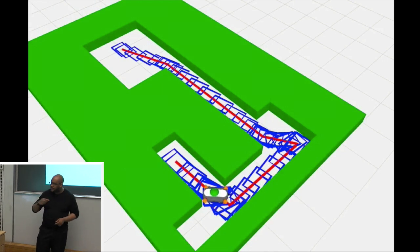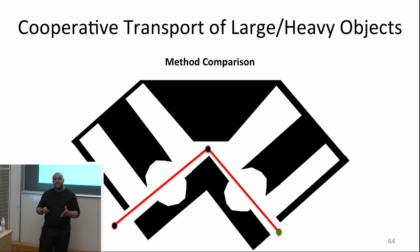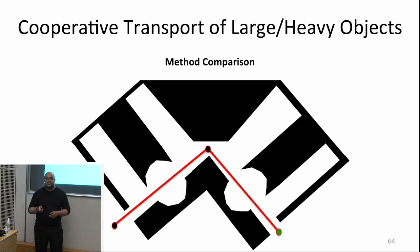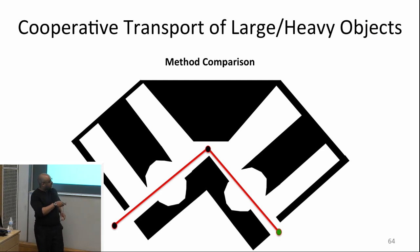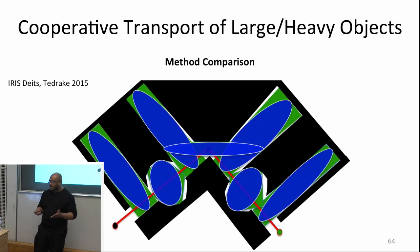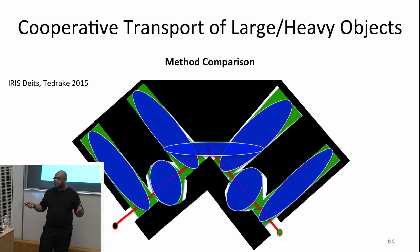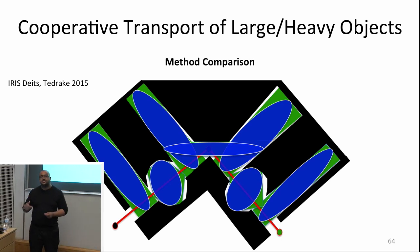So we do this on a real robot, but I will fast forward for now. Comparing this to similar methods, if I give you a cluttered environment like this and you want to traverse from point A to point B, similar methods like IRIS do a really good job of what they set out to do, which is decompose the free space. But the computation is very expensive.